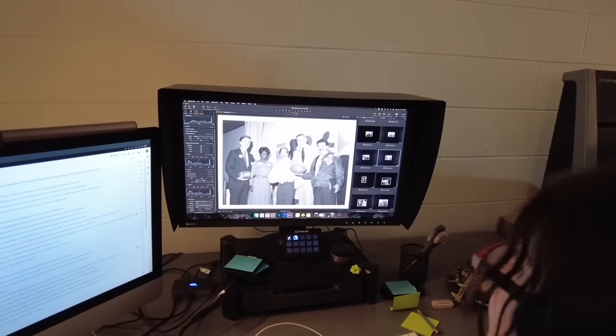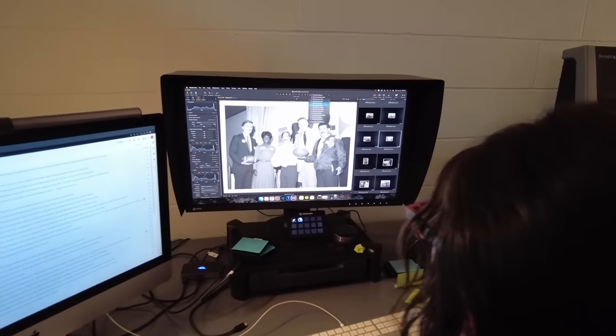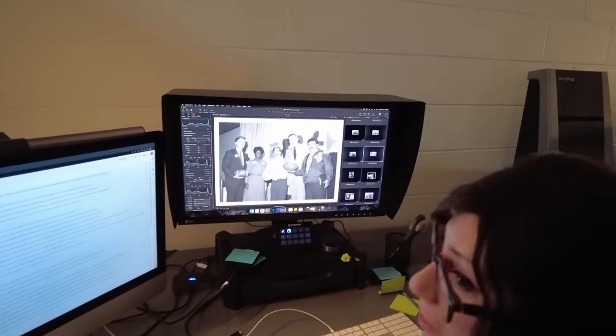Again, using Capture One. And again, most of the team, I think everybody in here at this point has been certified. I just got mine. There you go. Good job. It's on the fridge.